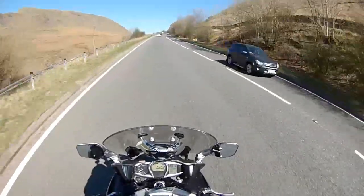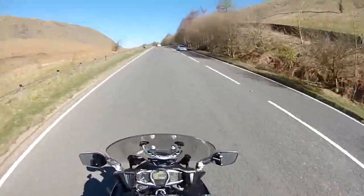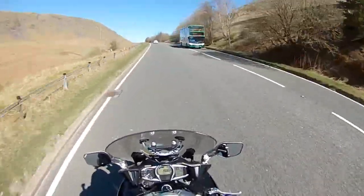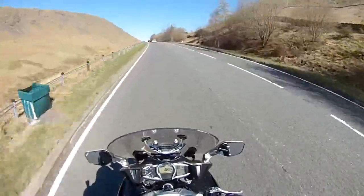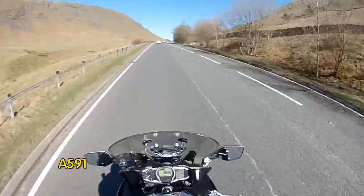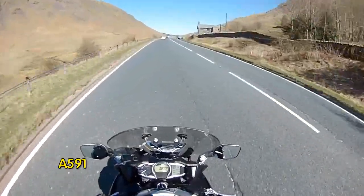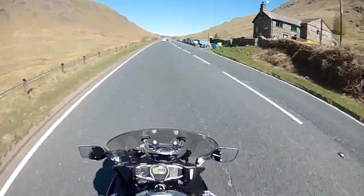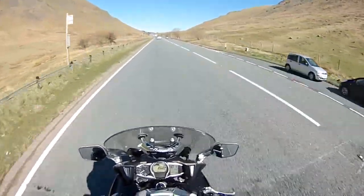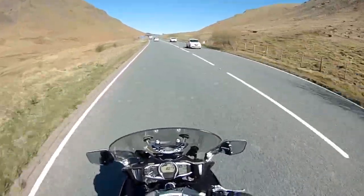Welcome to Paul and Lynn's Newlands Valley Circular, Part 1. Now the Newlands Valley is the other side of Keswick. There's a video showing the Newlands Valley from Buttermere, but I didn't have one going from Keswick to Buttermere. So now you can see it both ways, and it's pretty stunning.